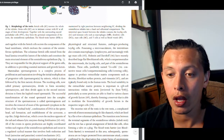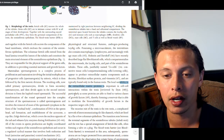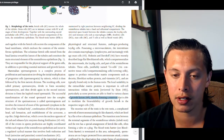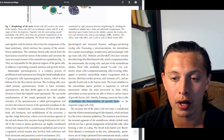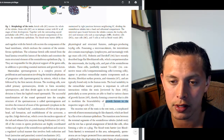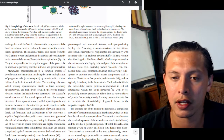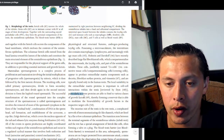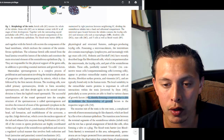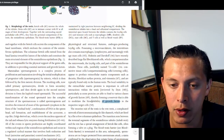Interesting. The local variability in the extracellular matrix proteins is important in cell-cell interactions within the testis, particularly as some proteins are able to bind to various classes of growth factors, thereby forming a reservoir that is able to modulate the bioavailability of growth factors to the respective target cells. So let me read this just to make sure I fully understand it. The local variability in the extracellular matrix proteins is important in cell-cell interaction within the testis, particularly as some proteins are able to bind to various classes of growth factors, thereby forming a reservoir that is able to modulate the bioavailability of growth factors to the respective target cells.